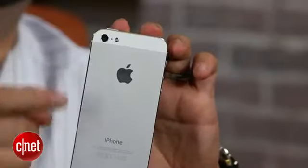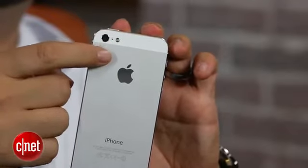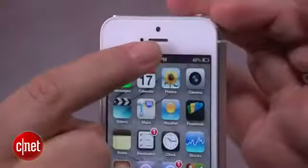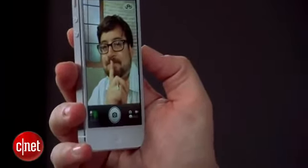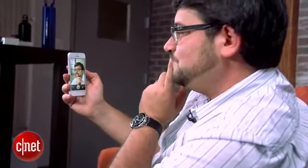There are other additions too. The camera's been tweaked a little bit. It's still 8 megapixels, but there are some additional features built in, and it works faster. Now, while the camera on the rear may not have had a lot of changes, the front-facing camera has. It's now an HD camera, 720p, and it will take a lot sharper photographs and really nice, crisp video for all of you that like to look at yourselves in your iPhone.